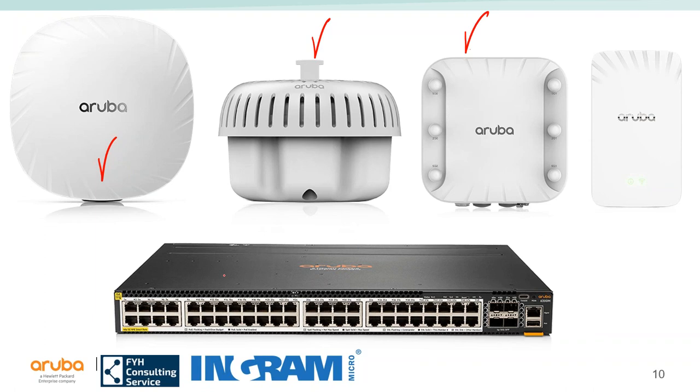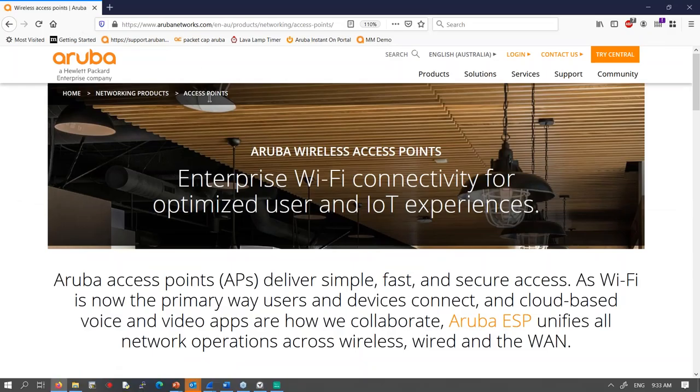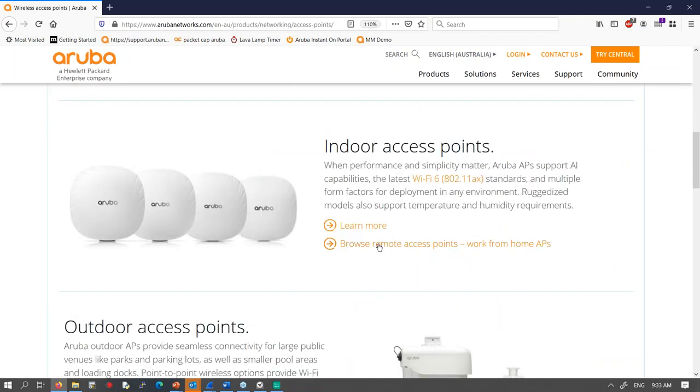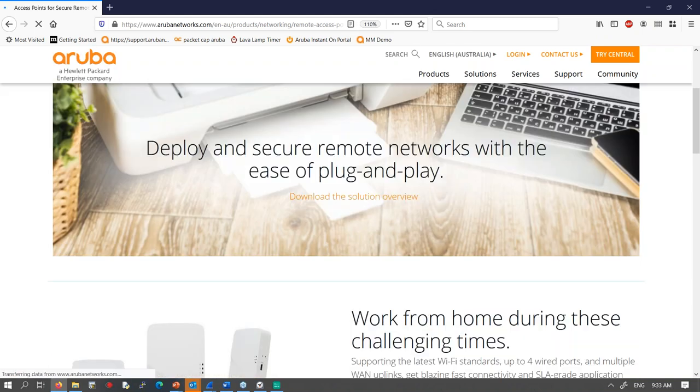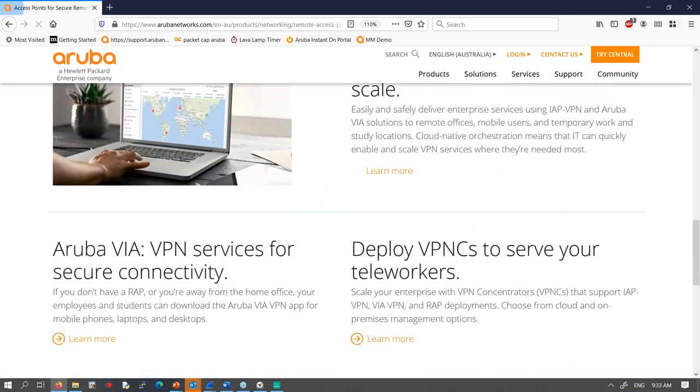I want to show you, and pass you the link here, that it's really easy to select the proper access points on the same Aruba Networks website. We have a nice way to select what kind of access point is good for you.